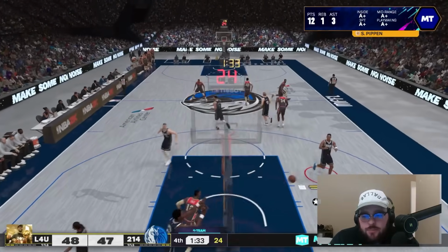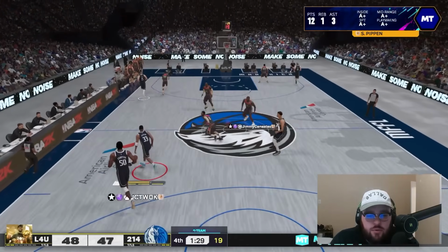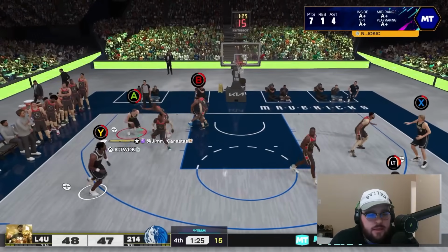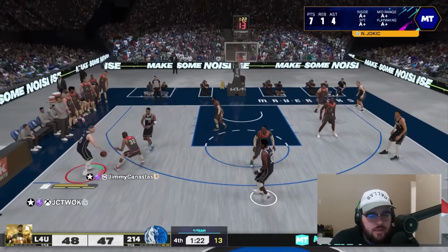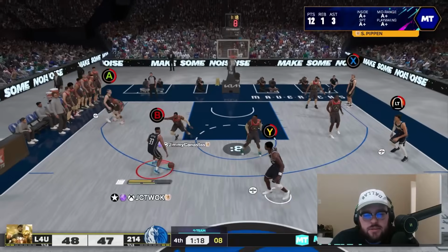And down the stretch here, a couple of bad possessions cuts a pretty comfortable lead into a deficit really, really quickly. So let's see what we can do here. I don't like that. I'm going to back it out. I need to stop forcing here, honestly. I don't have space. The spacing is not where it needs to be right now.